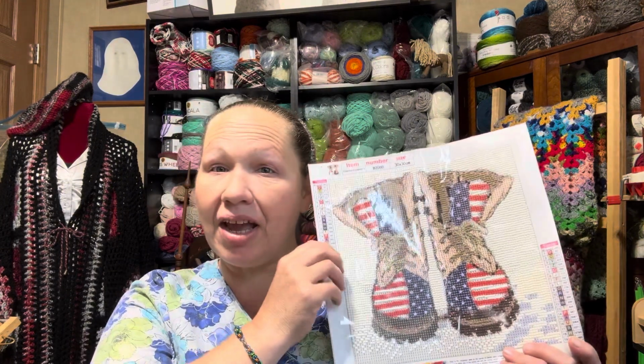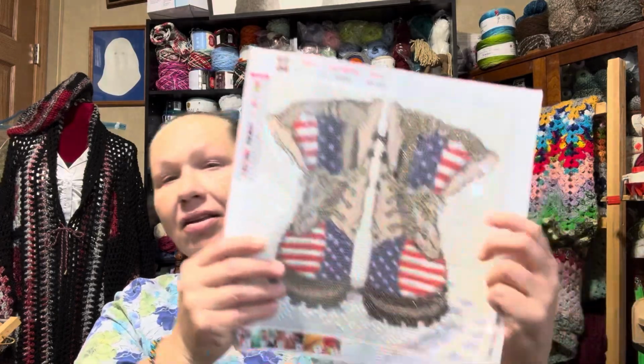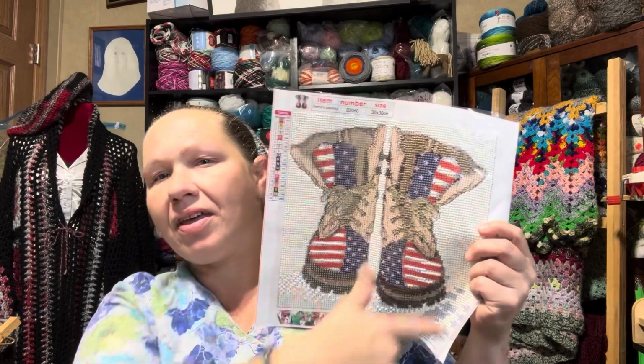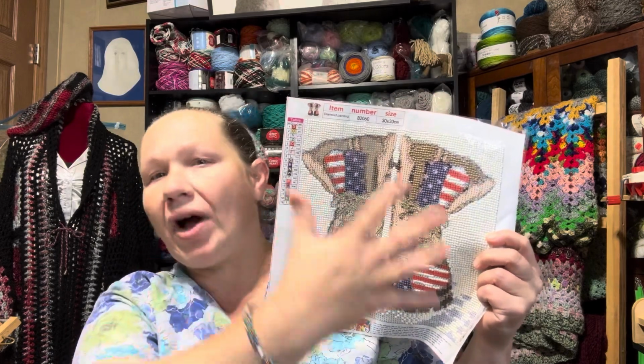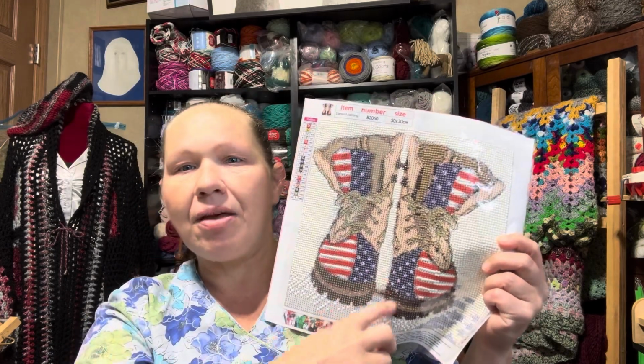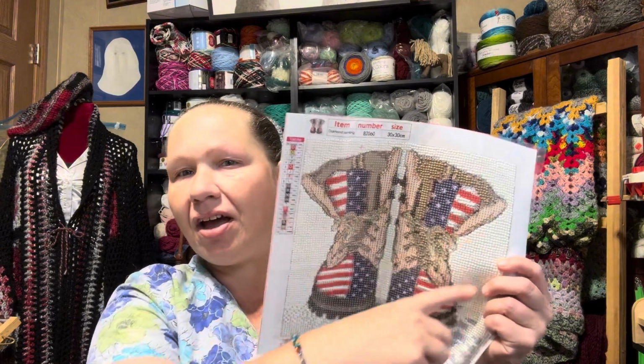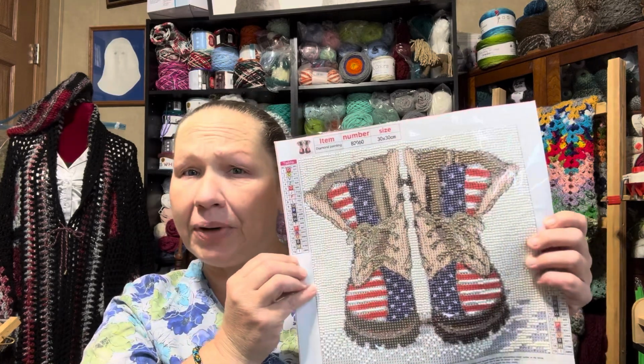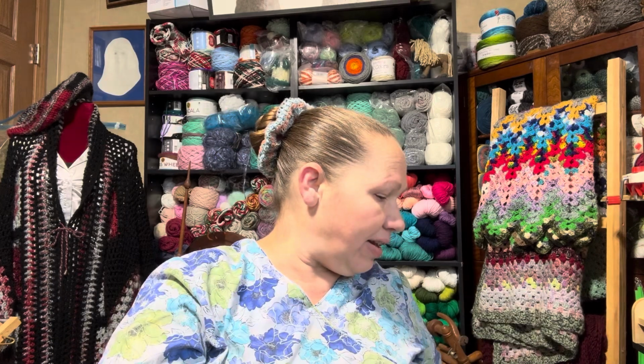All right. I also picked up one of my diamond paintings and started working on it again. I'm working on one boot at a time here. So, I've finished all of the large part of it, the white. That took forever. But now I'm just working on half, basically like this, and doing one boot at a time. So that's my diamond painting that I'm working on now.